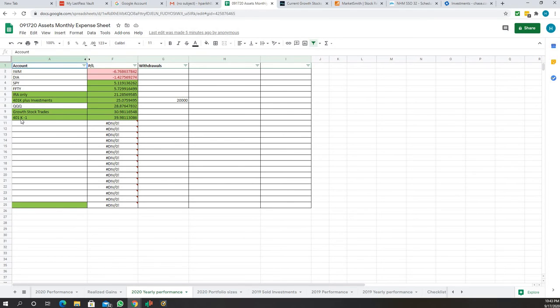As you can see, the CVS 401k this year is up 39.98% year to date. So when you compare January 1st through now, the account has appreciated 39.98%. That compares to NASDAQ gains of 28.87. My growth stock portfolio, which pretty much is RCM, is up 30.98. So all my accounts are outperforming spiders by a significant margin. The worst performance in my accounts is 21% up this year, I think, and these are all really huge accounts, by the way, which is pretty good overall.